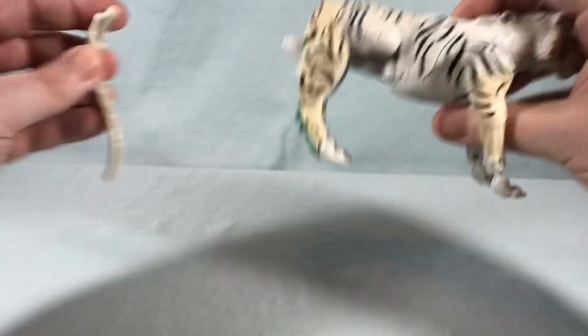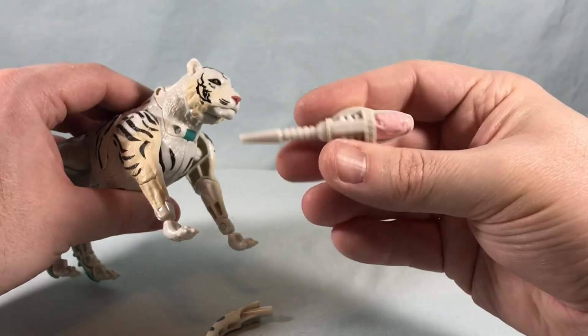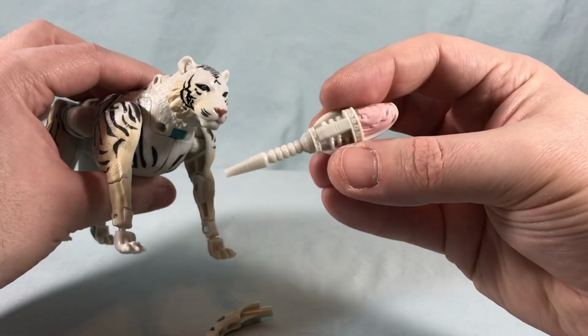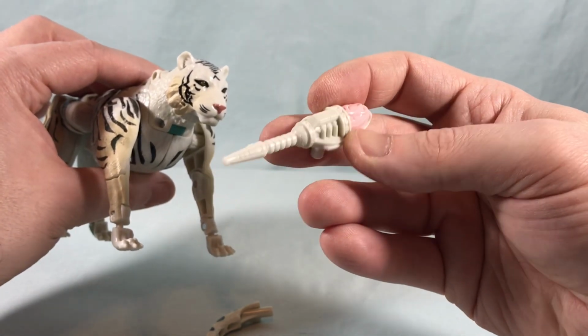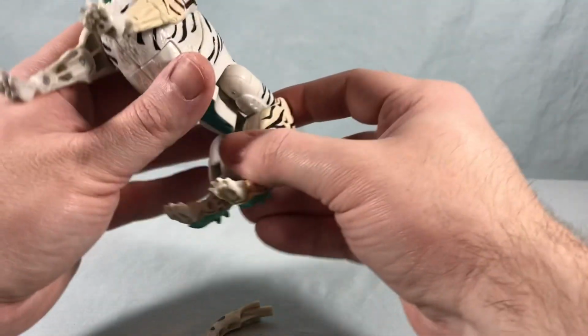You have a little tail accessory that pops off, and he does include that weird intestines gun that I really wish Cheetor had come with. Now, there's nowhere to store it on the Tiger mode, but that's not a big deal. I'm just glad it exists. It looks weird, and I never really understood why that was a thing even back in the day with the original, but it was on the show, and it looks really great, and I'm really glad they included it here.